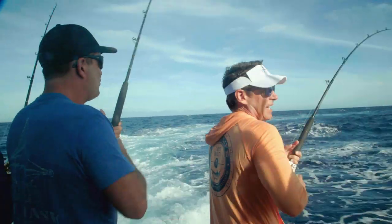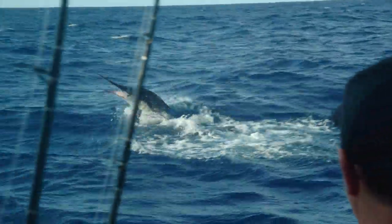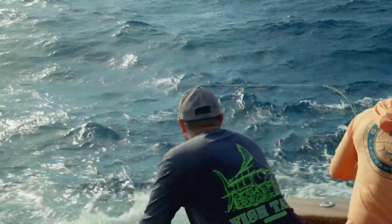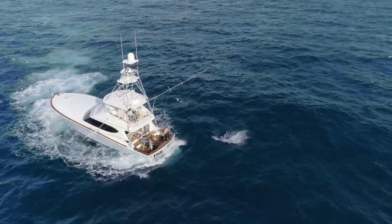Wow, this is perfect. At the end of the day is a perfect time to test it out, right? Yeah. There he is. Woo! Yeah. Ooh, that's a nice one. Is it? What is that? Is that a blue? I think we got a blue marlin on. Whoa! Woohoo! Nice. Nice.